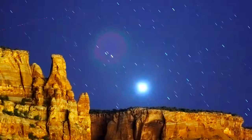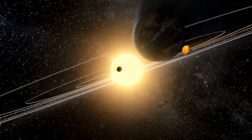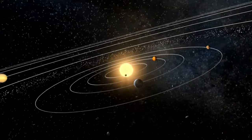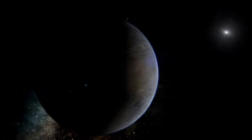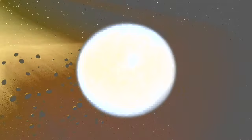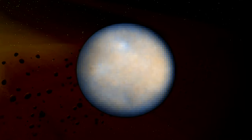Earth is by no means alone. The vast corridor of Earth's orbit around the sun is also crisscrossed by asteroids of varying size. The largest asteroid of all is Ceres. At nearly 1,000 kilometers across, Ceres is just big enough for the Hubble Space Telescope to see its rotation and make out a few blurry surface features.